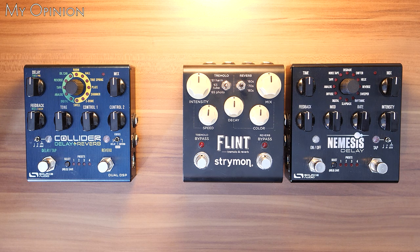Having said that, the Collider isn't aimed at people that want to use an app or tinker with the sounds. This is designed so you can access all the things this pedal has to offer on the front of it. You still can tinker with the sounds in the app and save favorite presets on the pedal, but you can't use other engines. I mean, I understand the thinking behind that, but I wished we had at least one spot, one place at the dial here to maybe save one of the other great sounding engines from the Nemesis delay or the Ventris reverb.